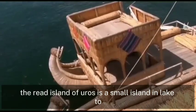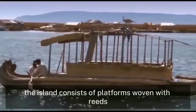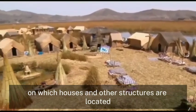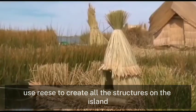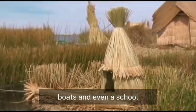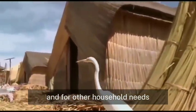The Reed Island of Uros is a small island in Lake Titicaca. The island consists of platforms woven with reeds, on which houses and other structures are located. The inhabitants of the island of Uros use reeds to create all the structures on the island, including houses, boats, and even a school. The reed is also used in food and for other household needs.